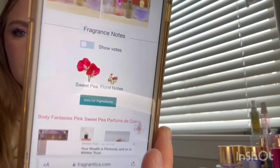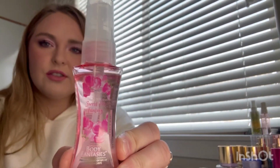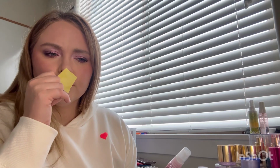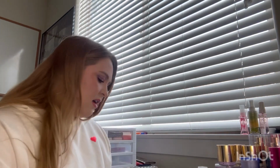So the only notes on this one are sweet pea and floral notes. And yeah, it smells very sweet pea-like. Just like if you think of Sweet Pea from Bath & Body Works, this is actually a very, very close dupe. Maybe just a little lighter, honestly. It smells exactly like it. But that is Sweet Pea Fantasy by Body Fantasies. Okay, that sneeze messed my nose up.